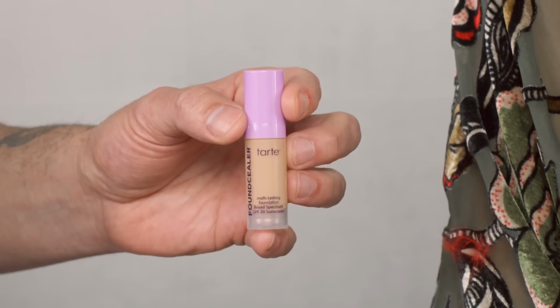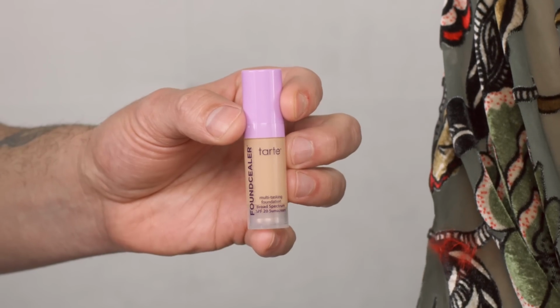So up next is from Tarte. This is the Babassu Found Sealer Skincare Foundation SPF 20. A lot of people are probably gonna ask, what's a found sealer? So it's a mashup of foundation and concealer. This is a very versatile formula which allows you to go from a medium coverage foundation and actually build to a very high coverage concealer.